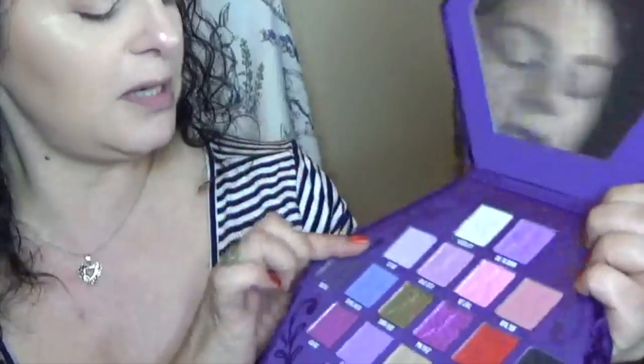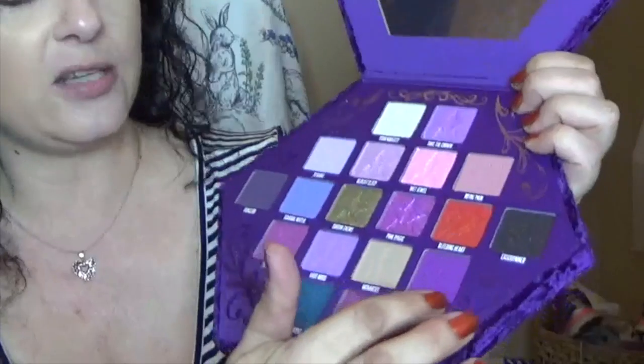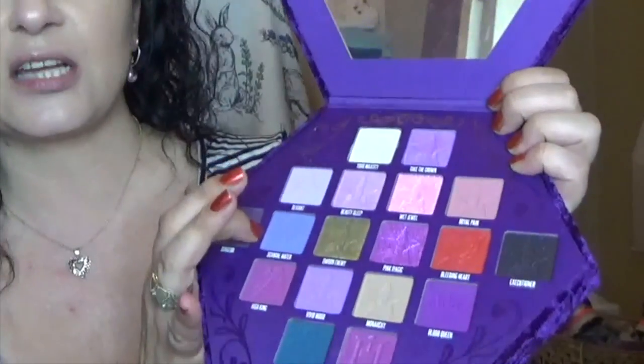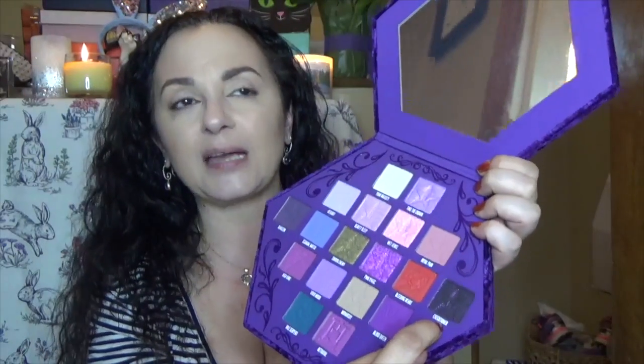I used that one, this one here, this one here, this purple, and that purple, and a touch of that purple, and a little bit of this. I used quite a lot of colors because I wanted to get them all on my eyes as much as possible, and I even dipped into this color. It's a greenish black in the pan, but I can't even describe how it comes off on my eyes.